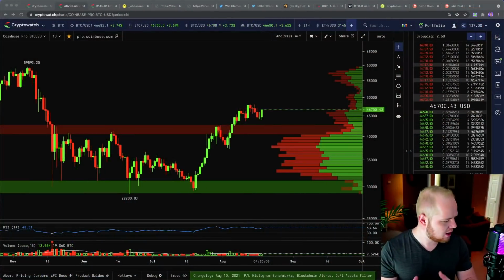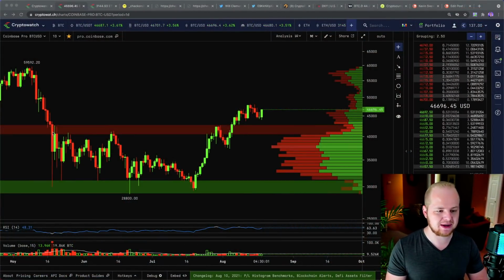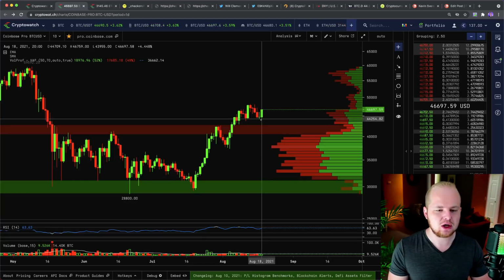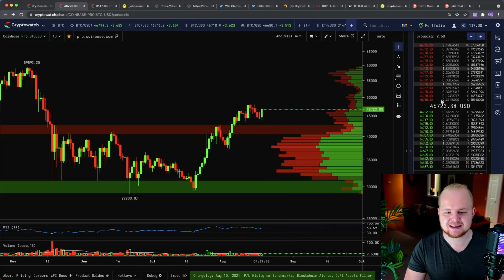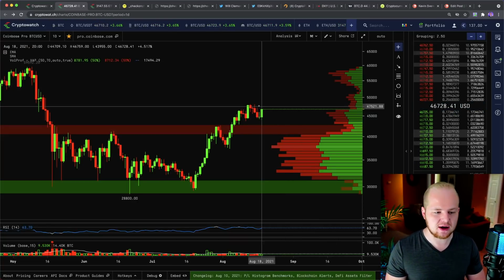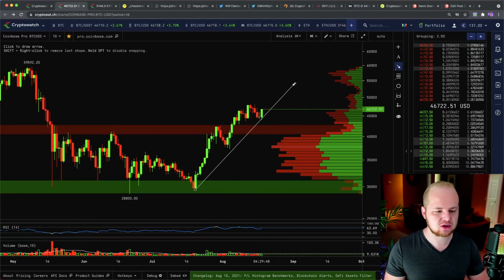Today we're going to be discussing, of course, the price of Bitcoin and looking at some on-chain metrics. So, first of all, the price of Bitcoin is maintaining its bullish structure. We just put in a significantly higher low just around that $44,000 level, and now we're testing up above $46,700, which is awesome to see. So we do have, of course, an upward sloping structure, which is nice.